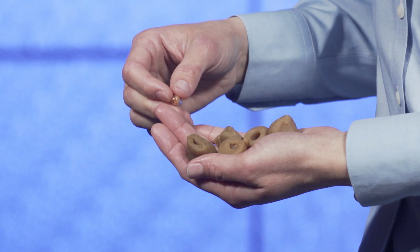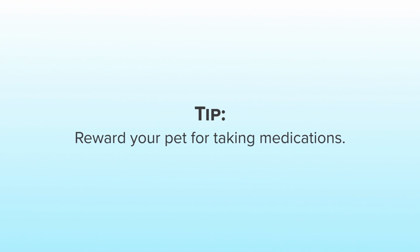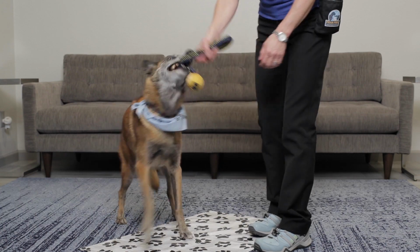Another way to disguise bitter tasting medications is to use a gelatin capsule. Check with your veterinarian to make sure that it's okay to put the medication into a capsule. Regardless of if medications are bitter or not, it's really important to reward your pet for taking those medications, because they know, even if we disguise the medication, that they're getting something in there. Their sense of smell and their sense of taste is quite amazing, so they know something's hidden in those special treats. Make sure you follow it up and reward them for taking those medicated treats.